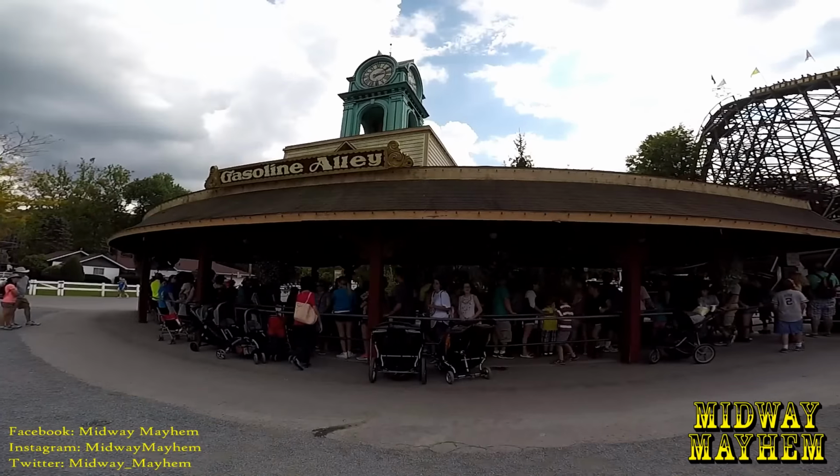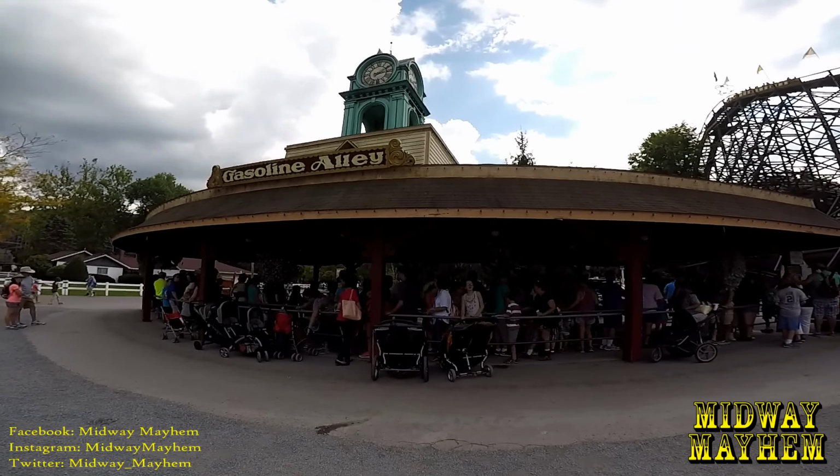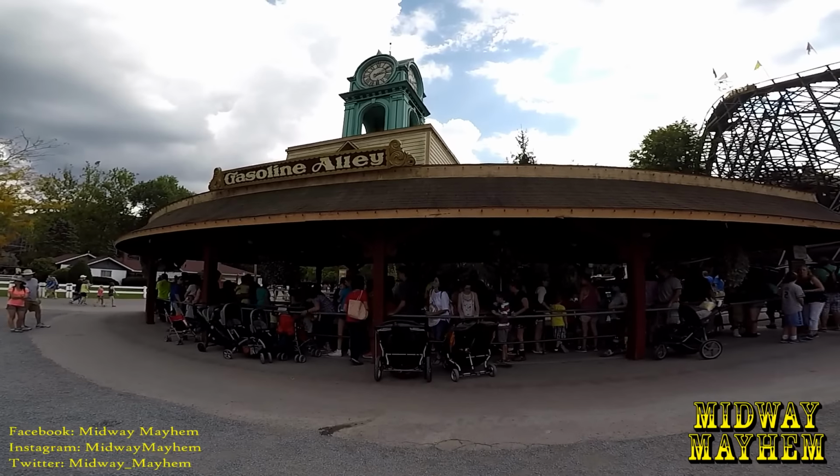It's a legend. It really is a legend of a coaster, and I'm very happy that the Phoenix is running phenomenally, and I can't wait to do it again. In fact, I want to go do another ride. Let's go. If you're a fan of antique cars, the ones that use real gas, they've got you covered here with Gasoline Alley.